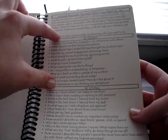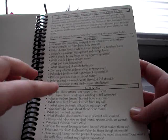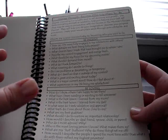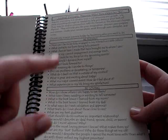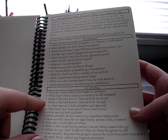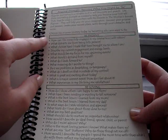So she has them sectioned off into topics. You can choose what you want to write about. And I love that this isn't just like a blank book. It's not a diary. This is really becoming who you want to be. How do you do that? By reflecting on it and thinking about it and dreaming about it and writing about it. Being present.